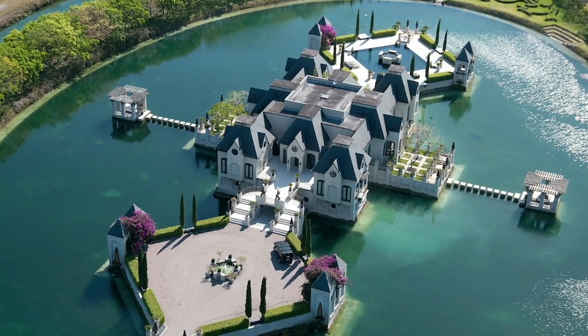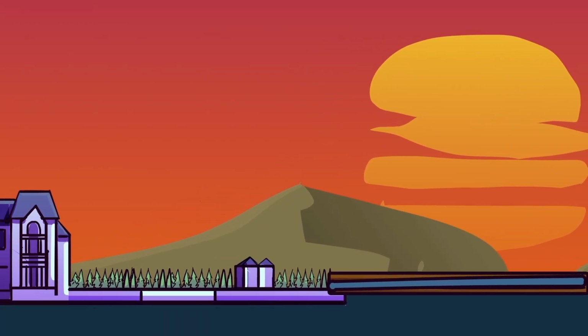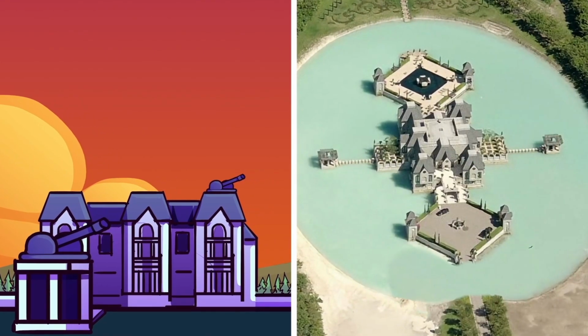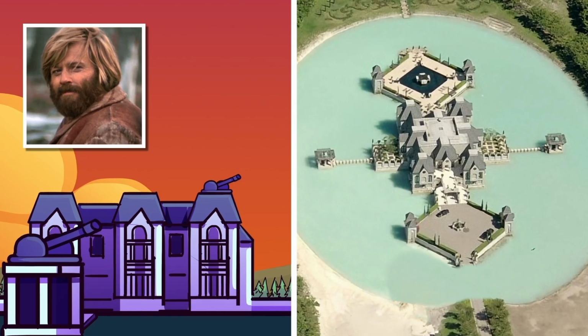While Chateau Artisan's moat was included just for decoration, all it would take is to install a working drawbridge and maybe a couple of tower-mounted machine guns to transform this castle into an impenetrable fortress. The perfect fairy tale ending for any apocalypse.